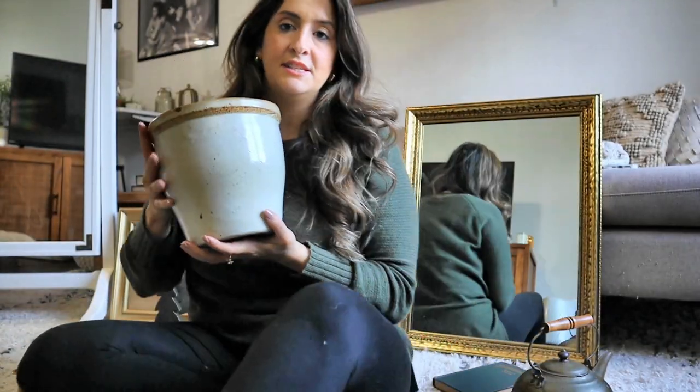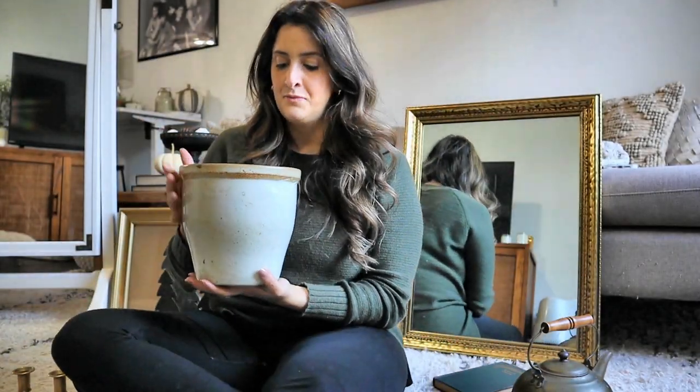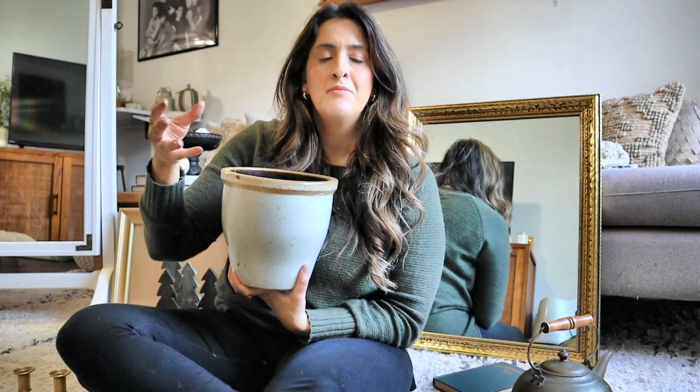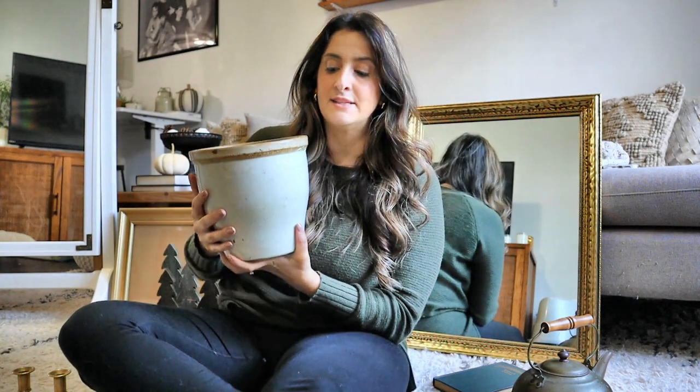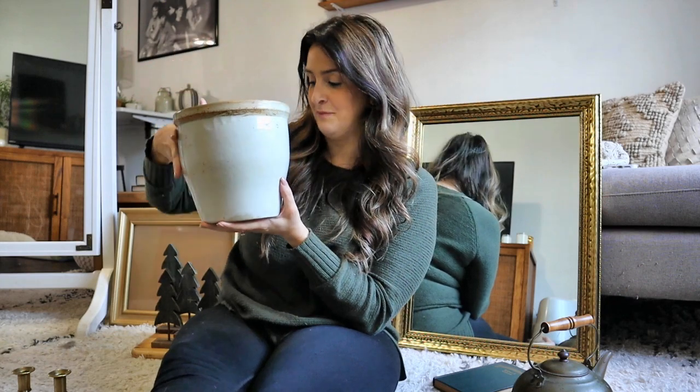And I think that this is going to be used to hold my utensils for cooking. Right now I have them in two metal gold holders. I just think it looks a little messy and cluttered. I don't have a huge kitchen. I live in an apartment, so I think if I put them in here, it'll just visually clean up the space a little bit. And I just love the look of utensils in a crock.